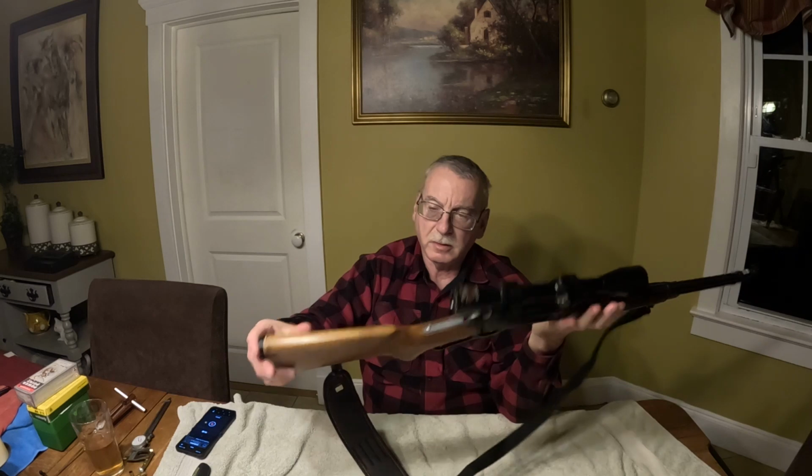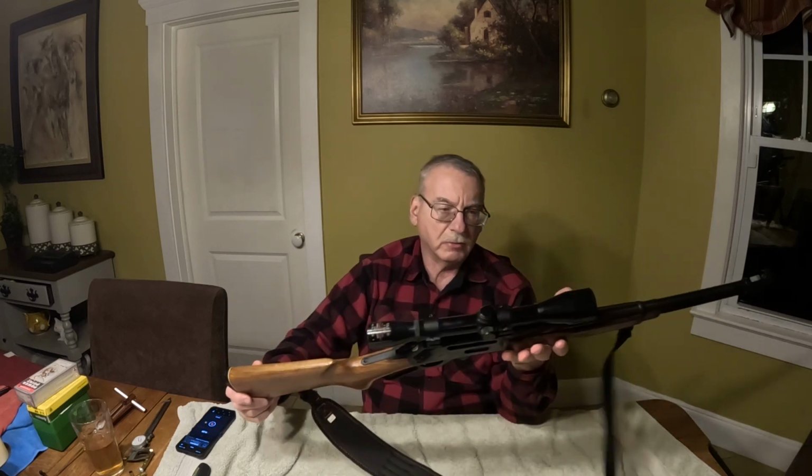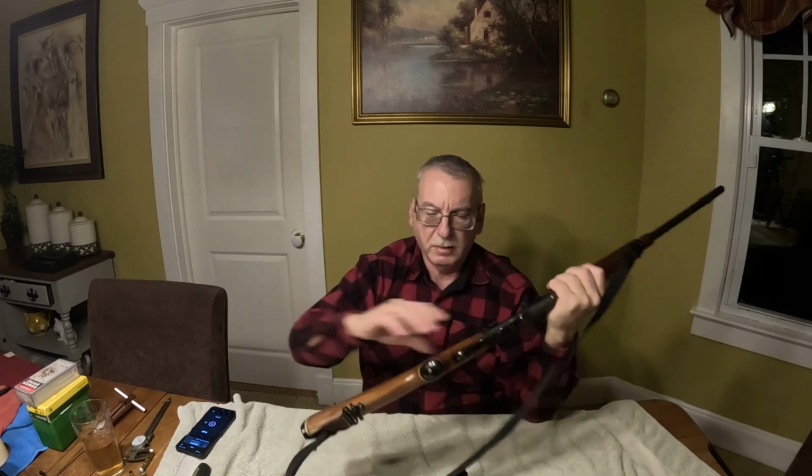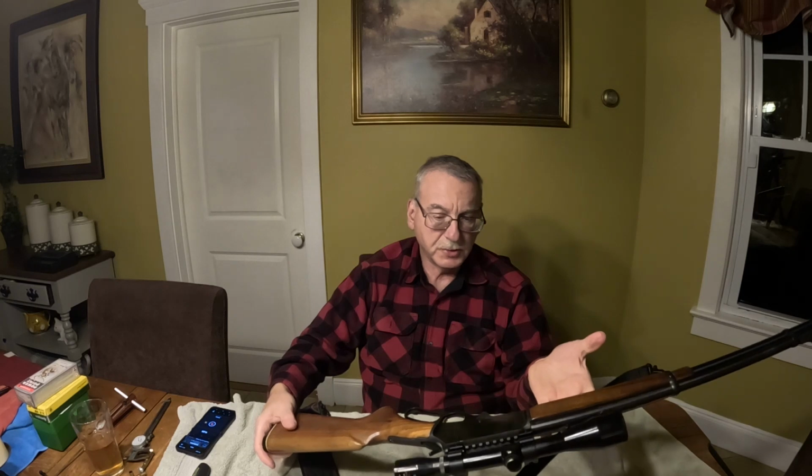This is a pretty plain gun. It's got no checkering on the wood, just a plain forestock, buttstock, nice pistol grip. The bluing is nice on this gun.